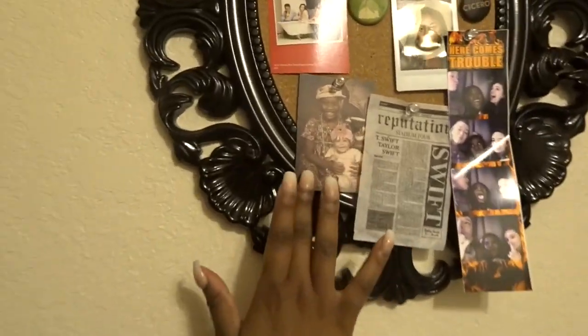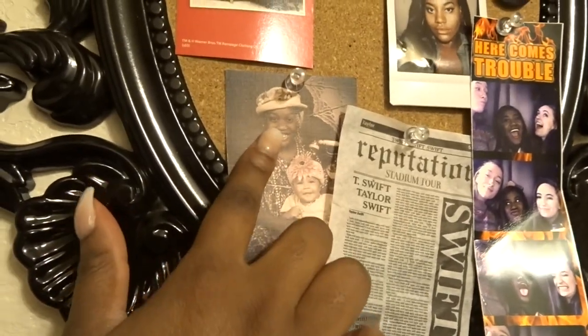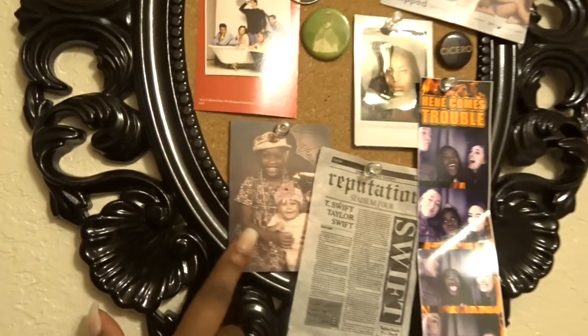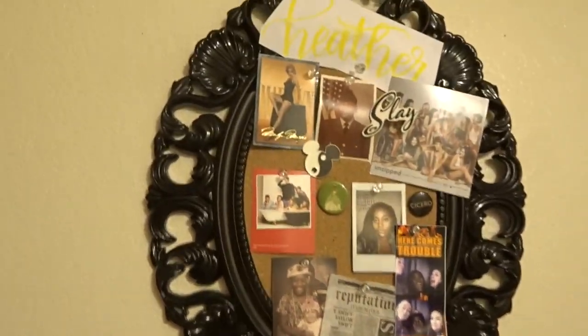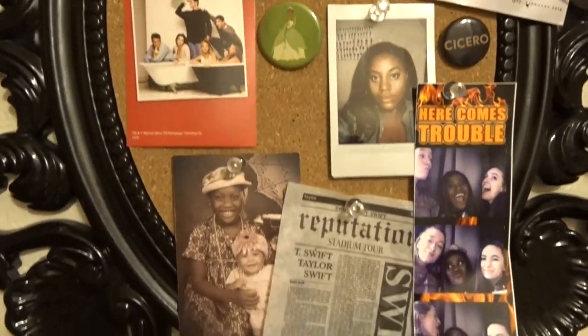This picture is so cute of my nieces, Harley and Hayden. They're so cute. I don't know whose idea that was, but it was a great idea. So yeah, that's all that. And moving on.